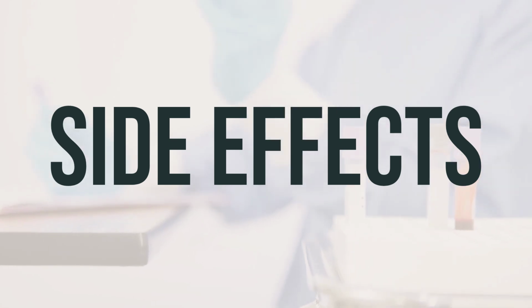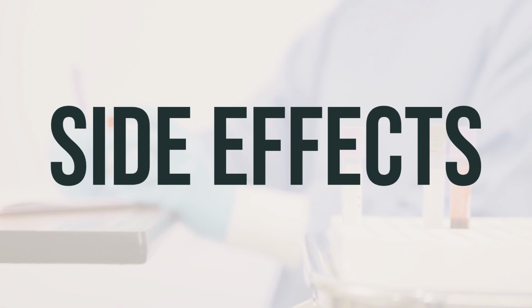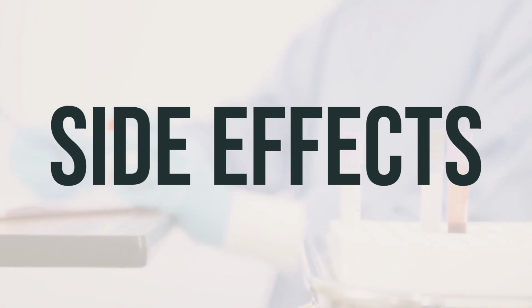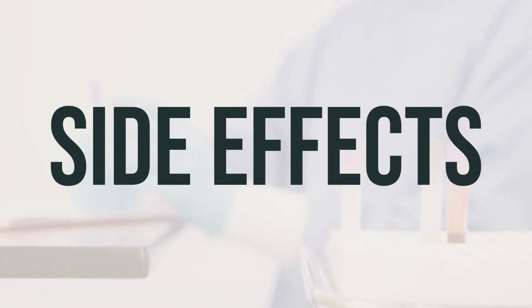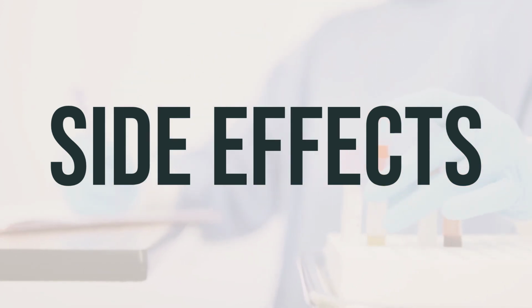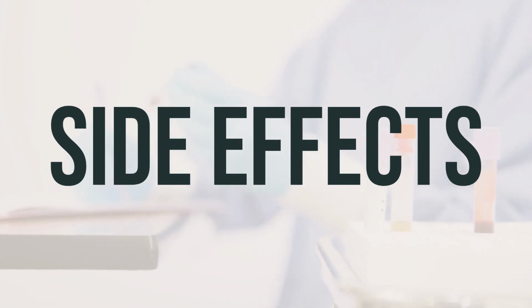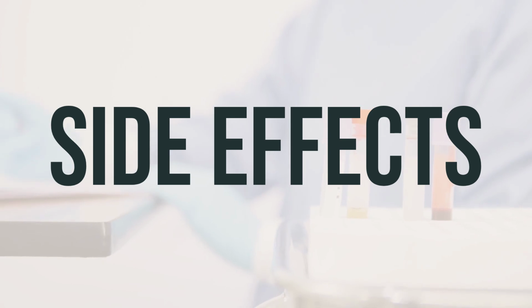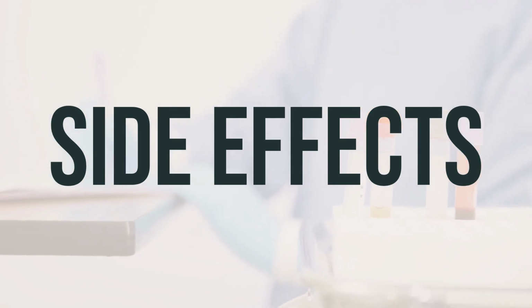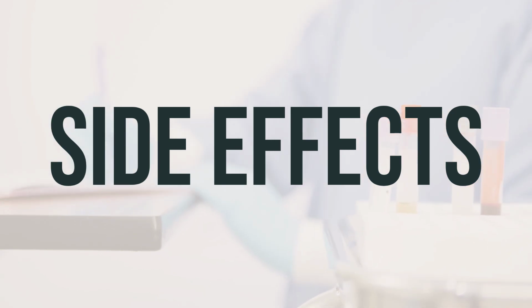trouble breathing. This is not a complete list of possible side effects. If you experience any other effects not mentioned, it's important to contact your doctor or pharmacist. In the U.S., you can report any side effects to the FDA at 1-800-FDA-1088 or at www.fda.gov/medwatch. In Canada, you can report side effects to Health Canada at 1-866-234-2345.